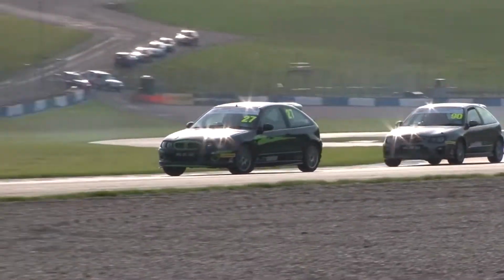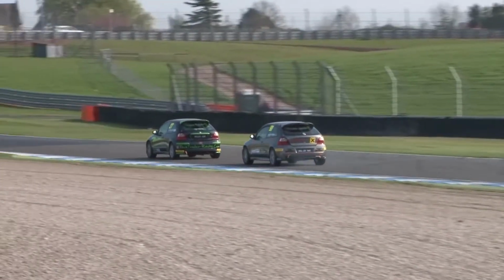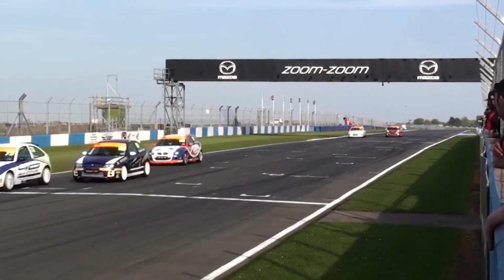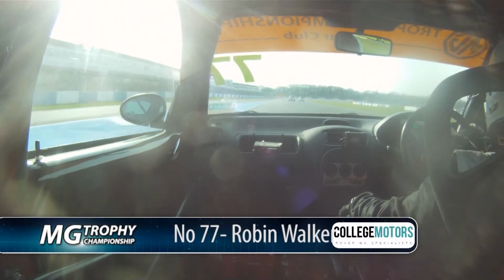Ryan Firth in the yellow 46, and we go back to 27 and 90. Tim Martin in 27, Joe Cruttenden. Those two dicing over 6th place in Class C. Puff of smoke out of the back of Cruttenden. Let's hope that's not a sign of bad things to come as they, as I say, battle over 6th position.